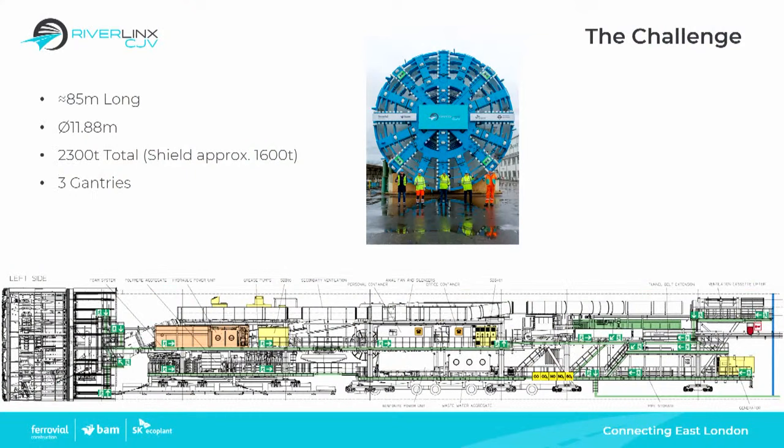Good evening, everyone. I'm Mark Shepherd. You may know me from various projects: High Speed 2, Bromford Tunnels, Tideway West, Lee Tunnel, DLR, etc. I'm going to tell you a bit about the TBM rotation.